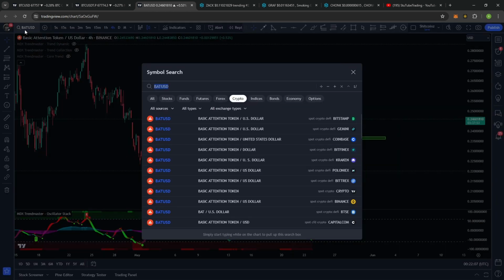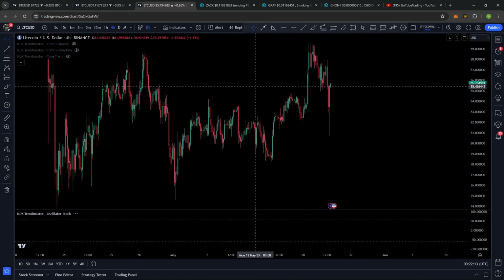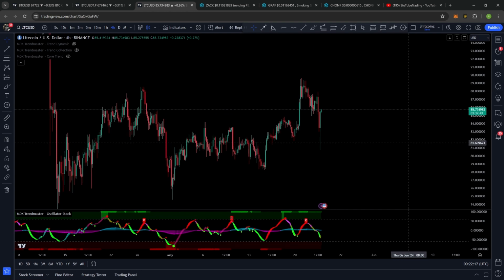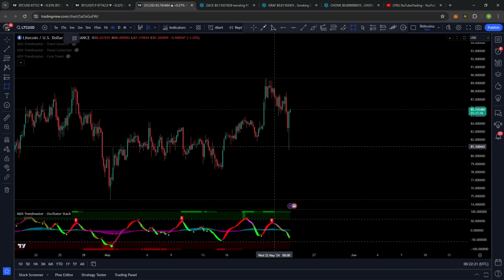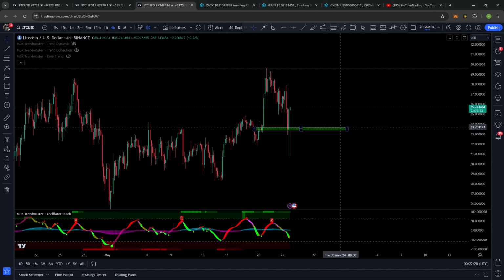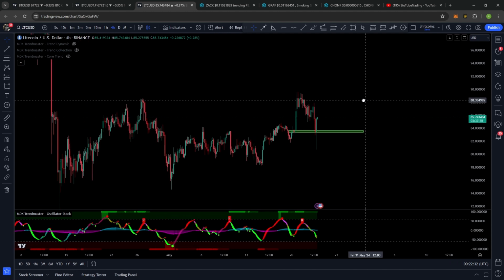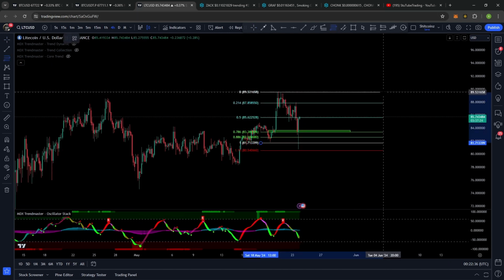LTC, I'll check out LTC. Kind of the same thing with this, right? Just looking at where we ended up breaking out from. You can see that's right where our candle bodies ended up finding support here. Curious if a Stuber setup would have worked there as well, or if it would have been invalidated.